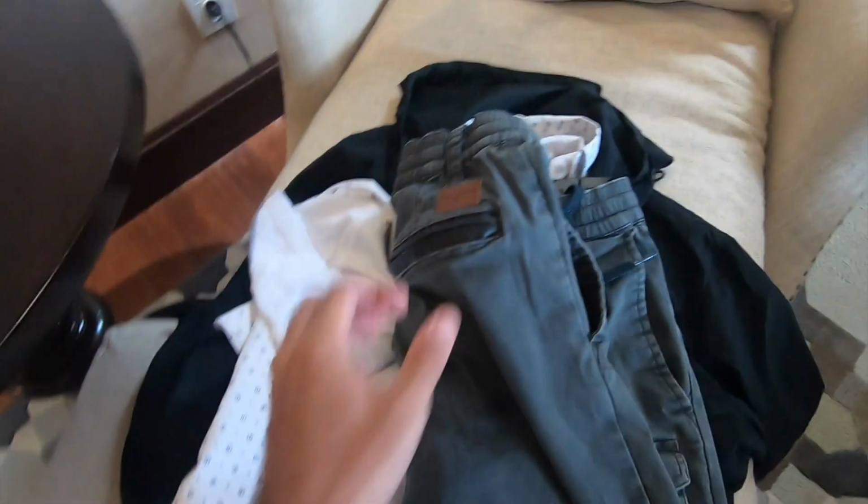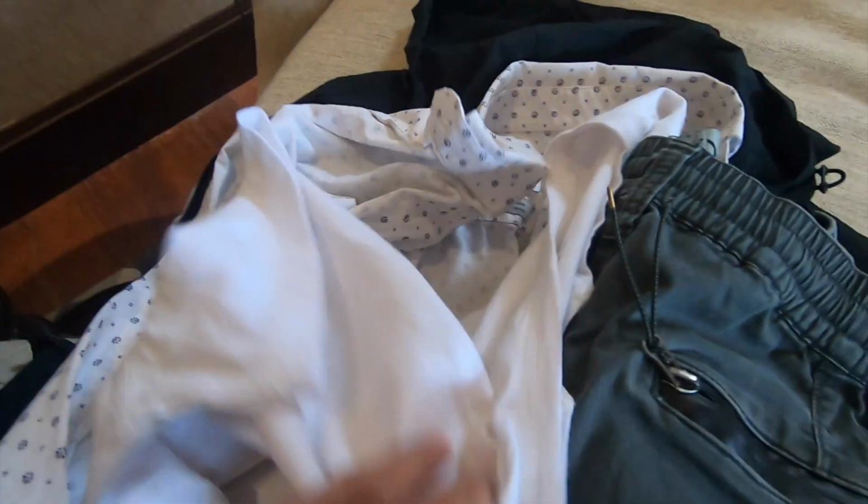This is the airport outfit. Light pants, joggers, underwear, Henley shirt, collared shirt, and a very light jacket.